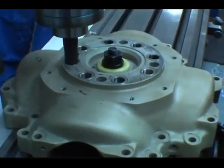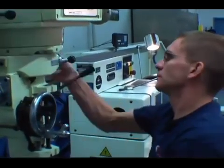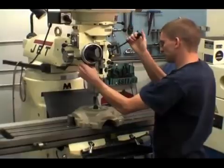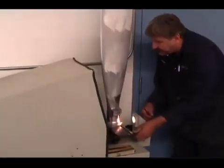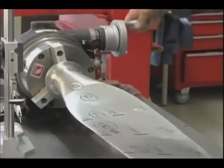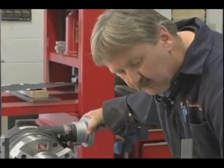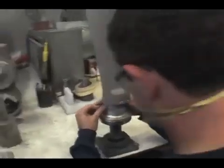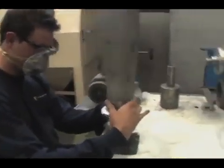The propeller hubs go here, where certified technicians like Chad carefully refurbish them on the lathe, mill, and drill press. Meanwhile, the blades come here to blade technician magician Jerry. The process of repairing a blade is complicated and very hands-on. It's more art than science, but there's a heck of a lot of science, too. This is a place that combines new age technology with old world craftsmanship.